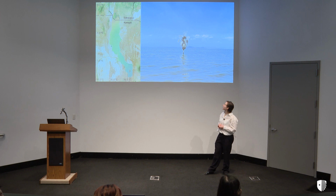Lake Turkana is such an important part of our past. It's a critical part of our present, and we need to do everything we can to preserve it for the future.